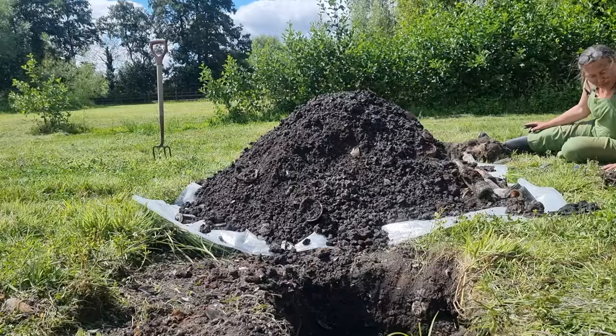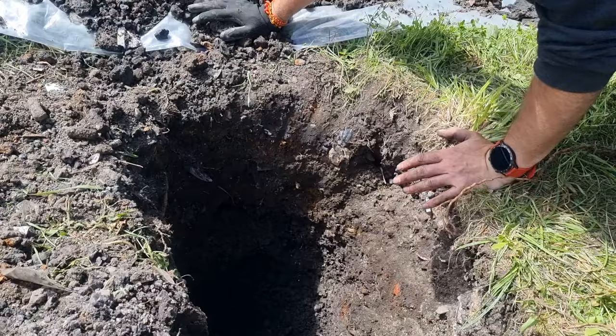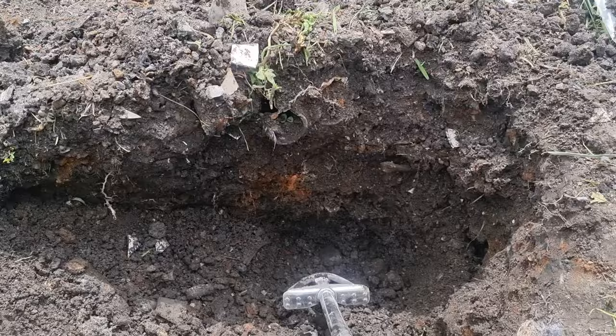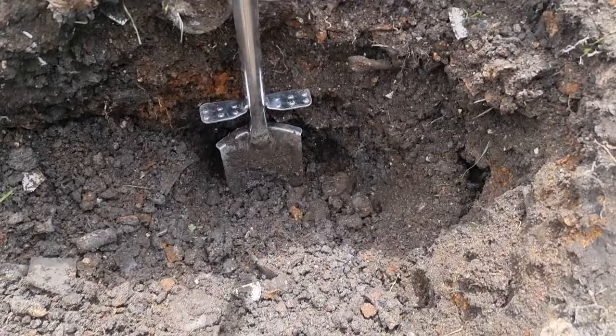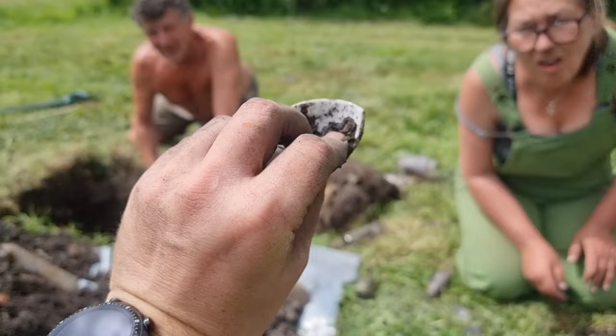Somewhere behind that mound is Sean. Well, look, we're digging quite deep. I've got probably about 2 foot deep, something like that. And right at the bottom, I just pulled out this little fella. How cool is that? Is that a little teacup, guys? Oh, that would have been a children's one, wouldn't it? Yeah, there you go.